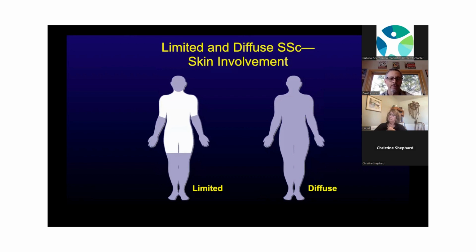The active skin is in purple here, and in limited on the left, the skin is limited to the area distal to the elbows and knees and in the face, whereas in diffuse, it occurs in the proximal parts of the limbs as well as the trunk. Now, while diffuse scleroderma tends to be a more severe form, certainly you could have very severe forms of limited disease. So limited doesn't necessarily mean less severe in everybody.